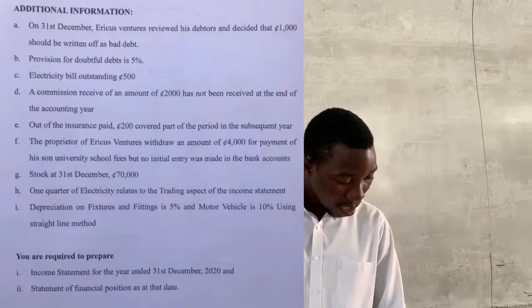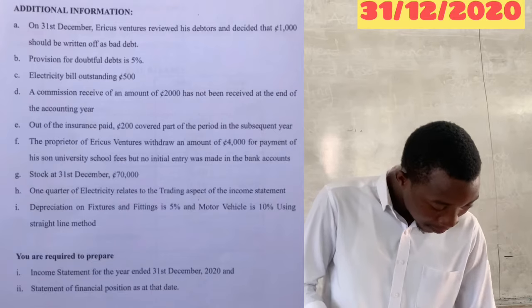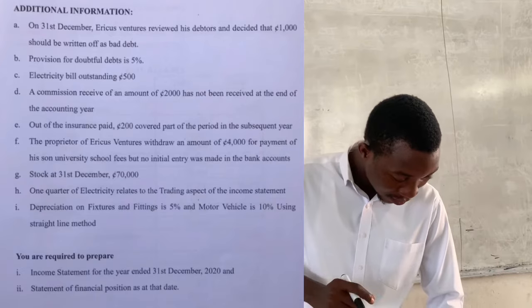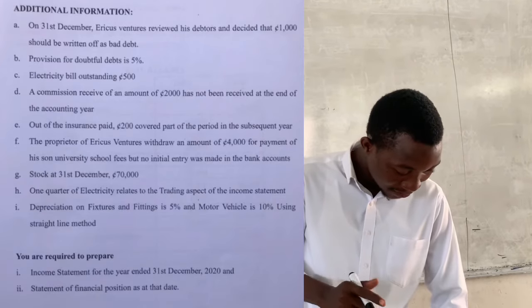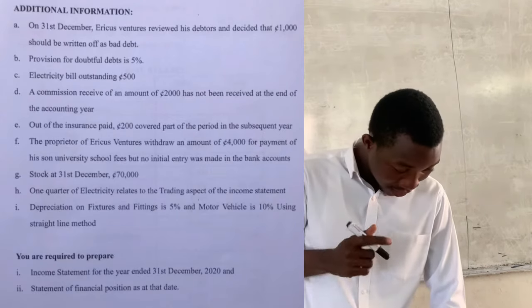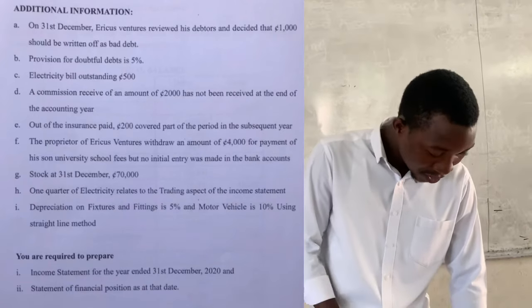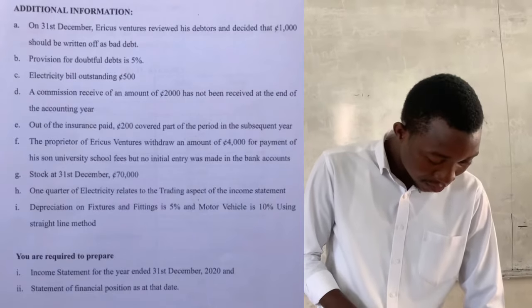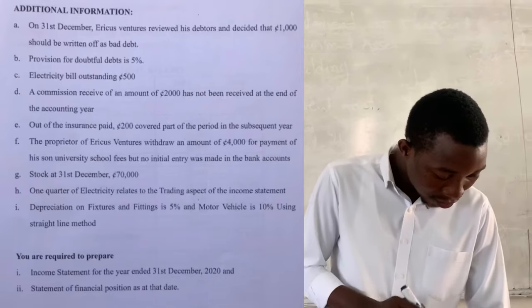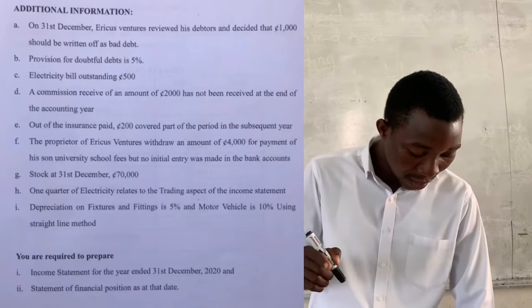The total of the trial balance is 387,750. Additional information. A. On 1st December 2020, Ericus Ventures reviewed his debtors and decided that 1,000 cedis should be written off as bad debt. B. Provision for doubtful debt is 5%. C. Electricity bill outstanding, 500 cedis. D. A commission received of an amount of 2,000 cedis has not been received at the end of the accounting year. E. Out of the insurance paid, 200 cedis covered part of the subsequent year.